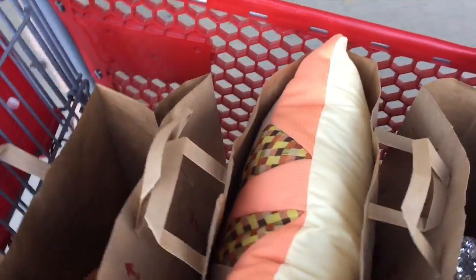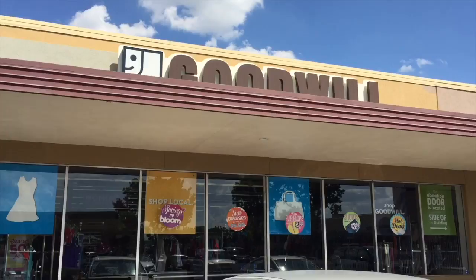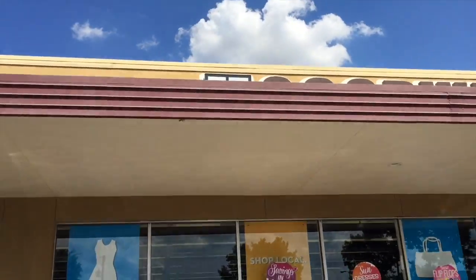Hey, here are my goodies from Savers. Got some jewelry jars, and you'll have to watch my haul videos. See, now we're at a Goodwill off of Burnett.